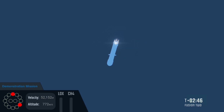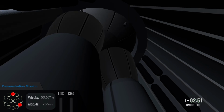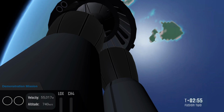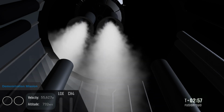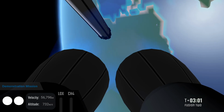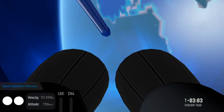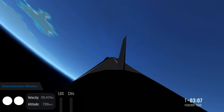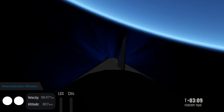Booster engine cutoff. Stage separation. Second stage ignition. Boost back startup. Okay, we just saw multiple successful events take place there.